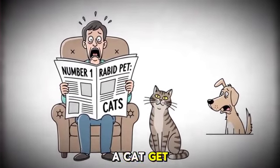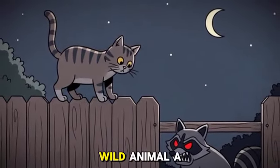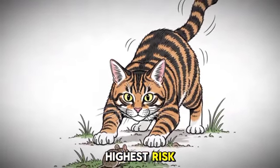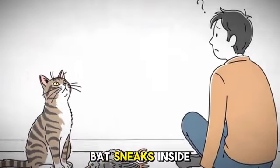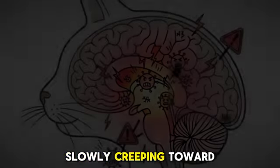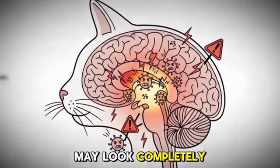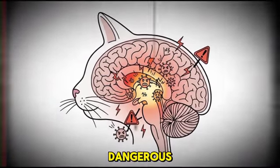So how does a cat get rabies in the first place? The most common route is through the bite of an infected wild animal, a raccoon, bat, fox, or skunk. Outdoor cats and free-roaming cats face the highest risk, but even indoor cats aren't entirely immune, especially if a bat sneaks inside your home. The rabies virus travels through the nerves, slowly creeping toward the brain. This incubation period can last anywhere from weeks to months, meaning your cat may look completely healthy while the virus silently spreads. And that's what makes it so dangerous.